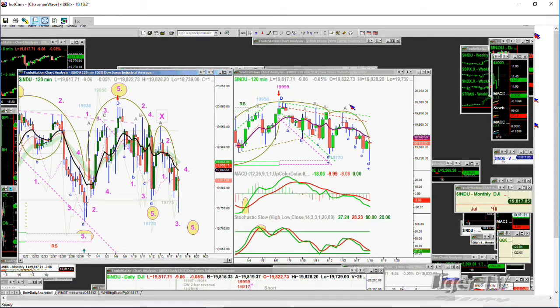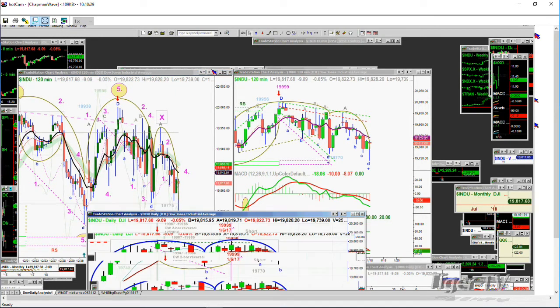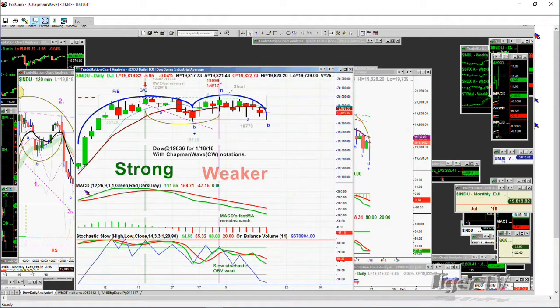What happens after this? And my suspicion is we're going to chop a little bit longer. But most importantly, what we're looking at here is, if you look at the Dow in this perspective, you've got an arch formation that's turned into a lowercase m. But until the Dow breaks 19,700 support, you're in this chop sideways range.